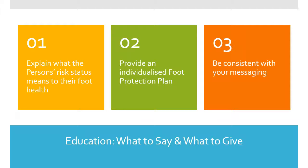All right, so knowledge does not equal behaviour change. So how can we help someone change their behaviour? We all know that we need to do at least 30 minutes of exercise or have at least 5 serves of veggies. But do we do it? Can I have a show of hands?